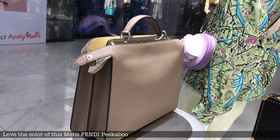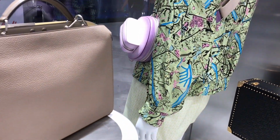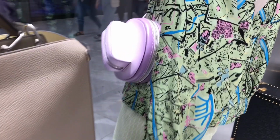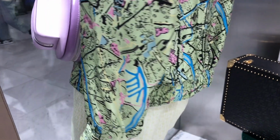These men's Peekaboo I love. I love the color, the size. I love the grain leather. This bag, however, I'm not really sure how I feel about this bag.